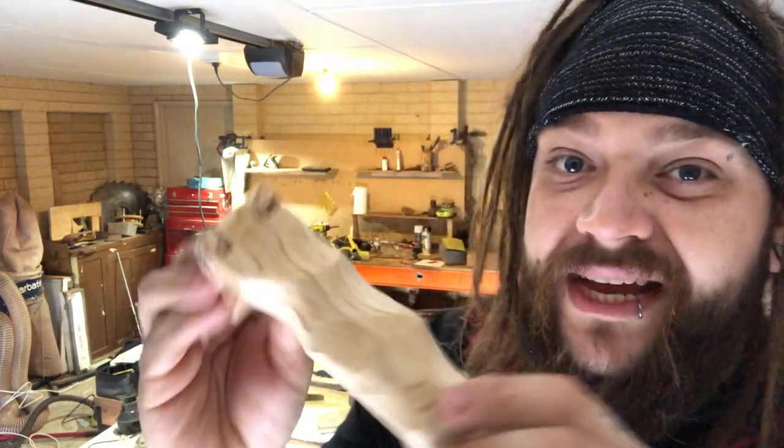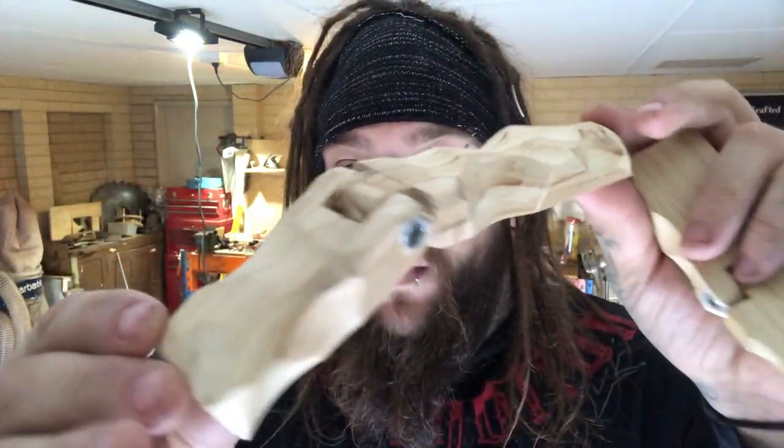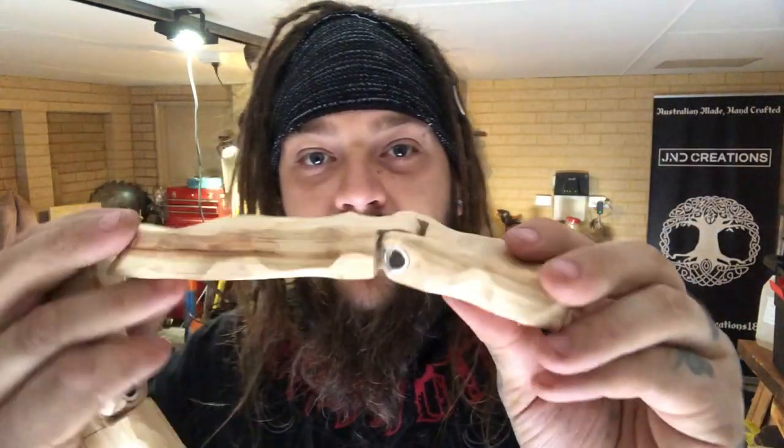I took them to the belt sander to try and get a more natural look on them so that they weren't just square. And I think once they're oiled, they will look pretty cool. So obviously with the amount of work that went into those hinges, I want them to be completely visible. So they're going to be mounted on the outside of the box.